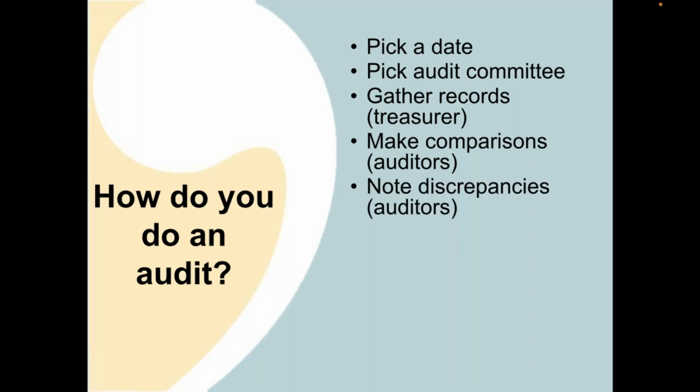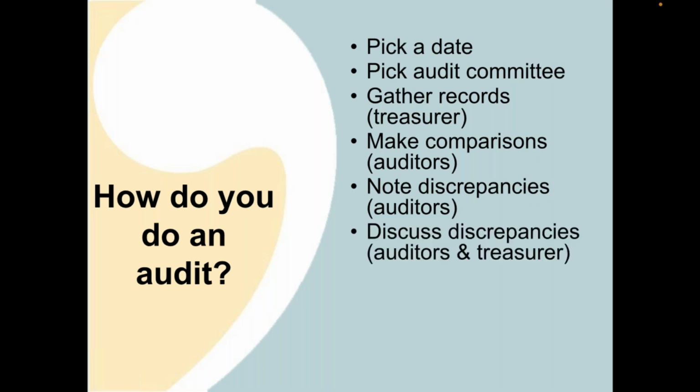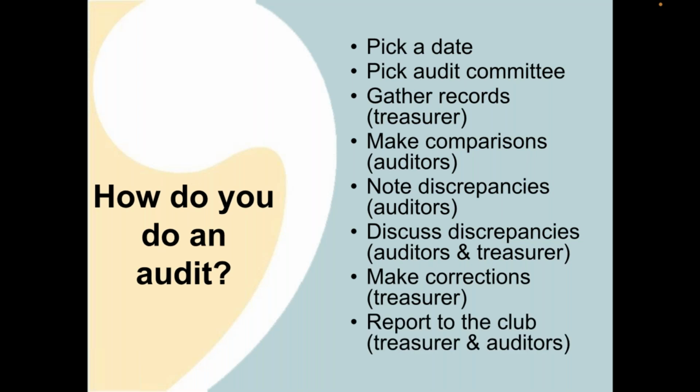If they find any discrepancies, they'll note them on the audit checklist. Auditors do not make the corrections themselves. When the steps are all completed, the auditors and the treasurer will meet to discuss anything that was found, and the treasurer will determine what action is needed, make the corrections, and record the action taken. Then the treasurer and the auditors will give the final report to the club.